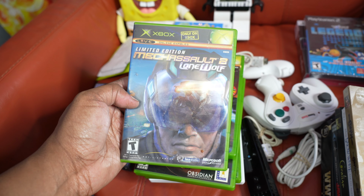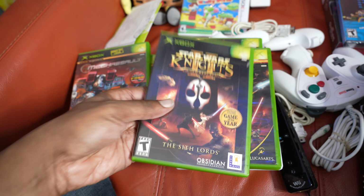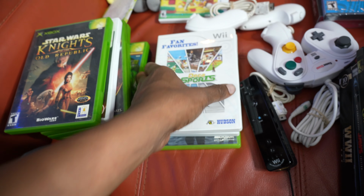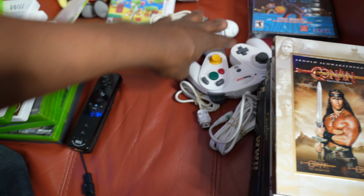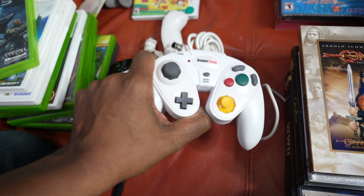I don't do a lot of original Xbox collecting, but just to get these right here, I would definitely keep these in the collection or trade them if I already have them. Hot Pursuit, Star Wars Old Republic, Deck of Sports, Rabbits, and Halo Wars. Then a Wii Motion Plus controller, about three nunchucks, and a GameCube GameStop controller.